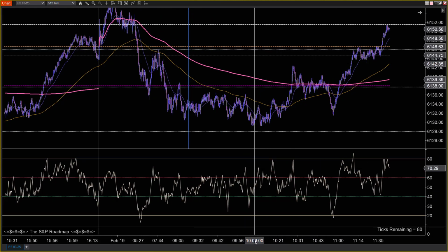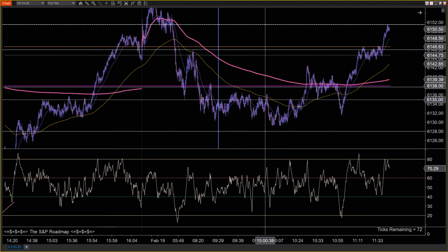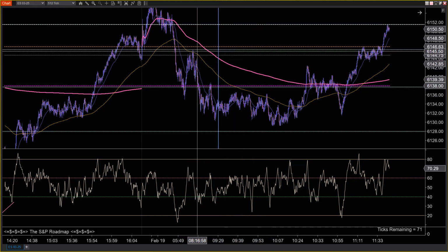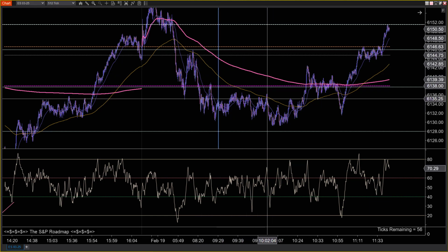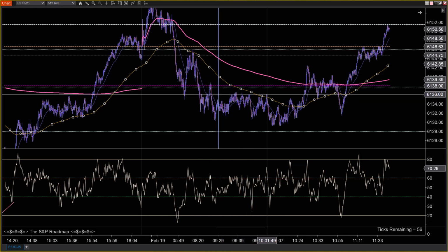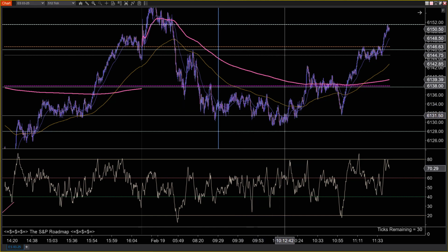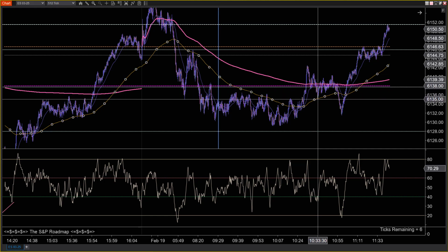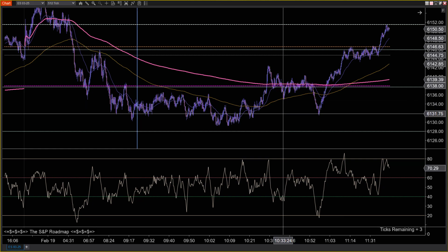Because as you can see, after a little bit of trepidation here and a nice beautiful hold off the back end of the 200, the first test, essentially the first test in a long time, right off the 200 there. So a nice hold, but a lot of trepidation over here. And then eventually they got back up through the 200 there. Notice the beautiful kiss of the 200, first tag in that instance, the big bullish divergence.